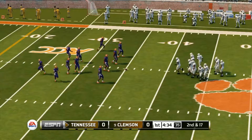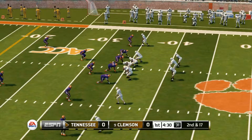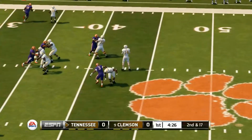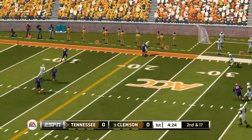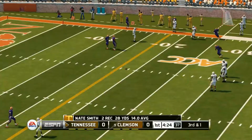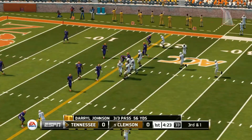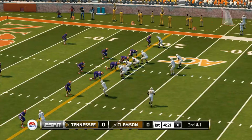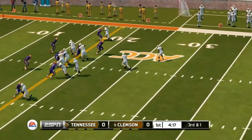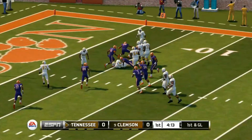From the 35-yard line, it's second down. And they push him out to the 19-yard line. The quarterback and his receiver make a great play here and convert on an early down. The 10 gets out to around the 6.